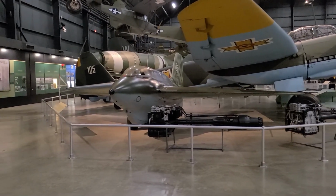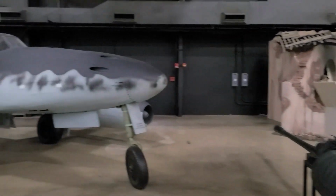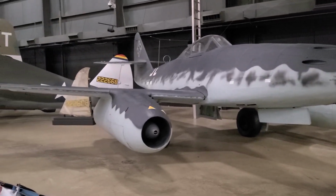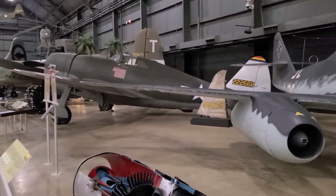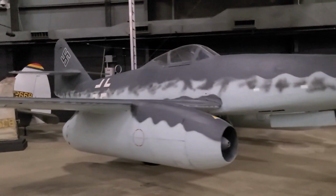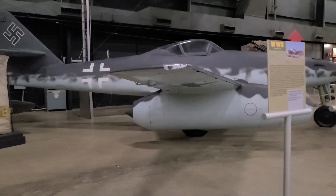Got another bit of a quiet spot in the museum. There's an Me-163. And then we come around to the most classic World War II fighter, the Me-262. The first truly operational military jet fighter. It is parked alongside a P-47D. We can wander around and see that. But it's an impressive aircraft. We got other things up above, but that's that 262 we want to see.